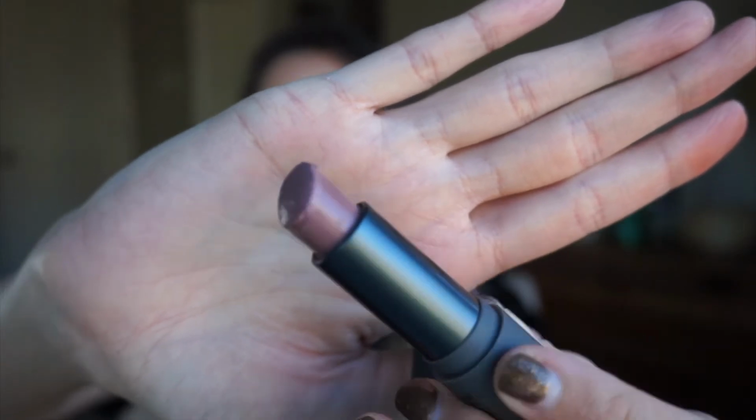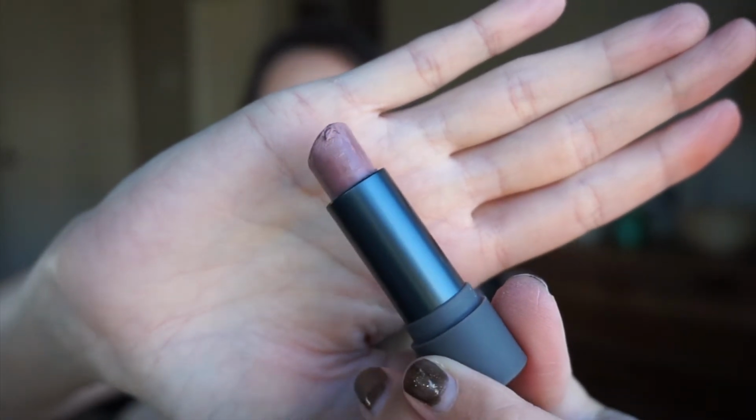And one is the one I'm wearing right now. It's kind of like a cool tone purple pink mauve. Like, I love it. It is CAVA by Bite Beauty. You can tell it is well loved because it just does not look pretty anymore.